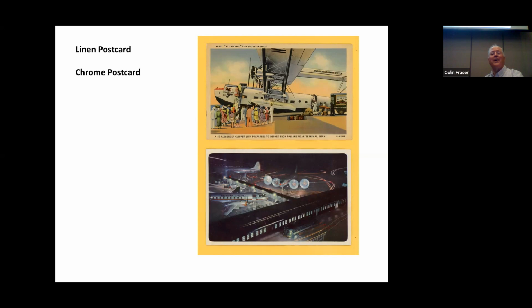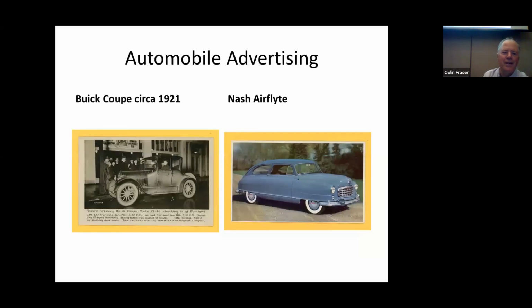It's a Kurt Teich linen. And beneath it is a picture of an airport. I like that one because you can see the props on the prop jets turning. And this is an example of a chrome postcard. I'm not going to show a lot of chrome postcards, but I wanted to show a few. That's kind of an interesting chrome postcard, so I wanted to throw that one in to show that.